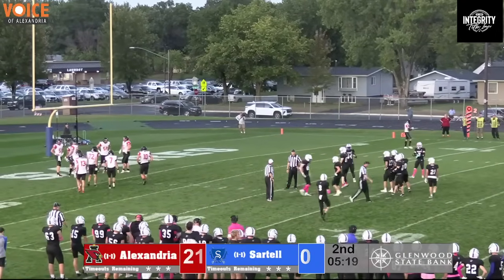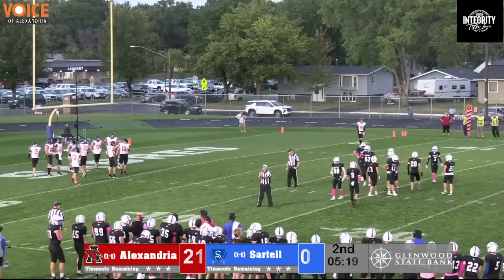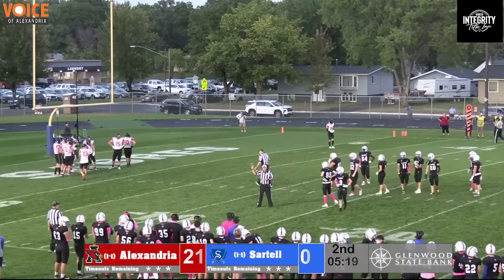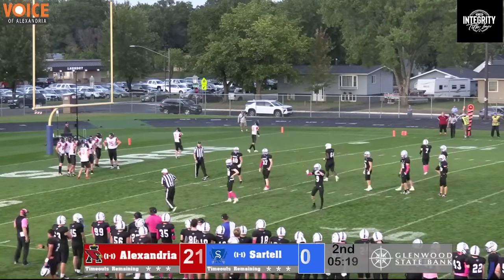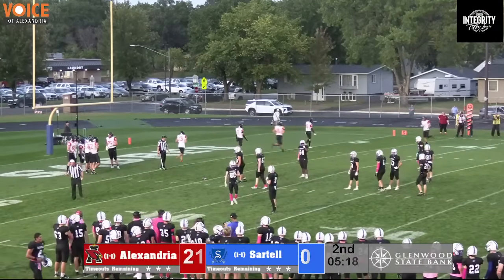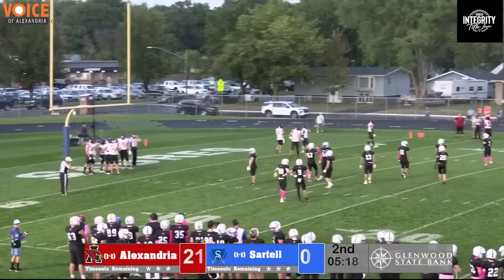I think the preliminary indication is an Alexandria penalty. Yeah, holding. Yep, and that's going to go on the Alexandria Cardinals. I think that's going to be half the distance to the goal from where the infraction occurred. So the ball's going to be placed back on the 5-yard line. So in essence, Talon Witt gained 4, but then 5 yards walked off because of the penalty and a repeat of 2nd down.